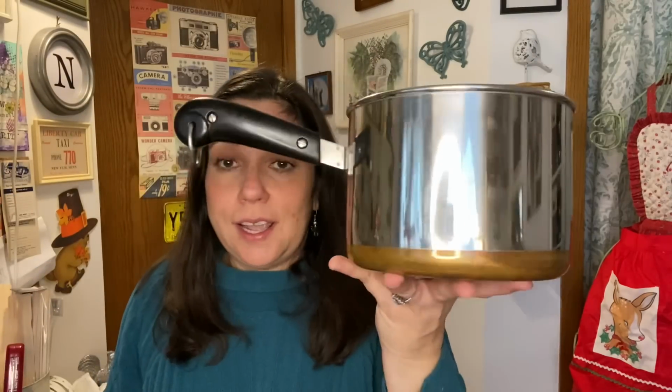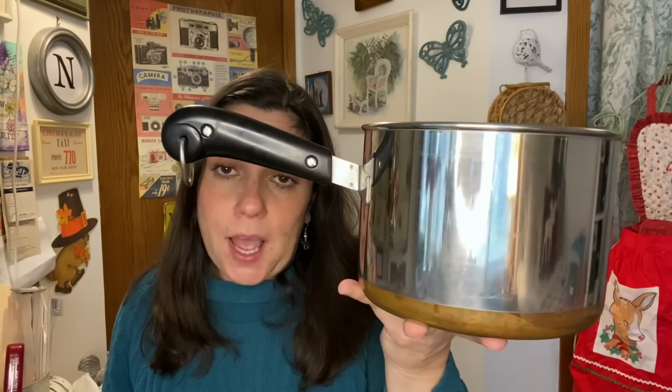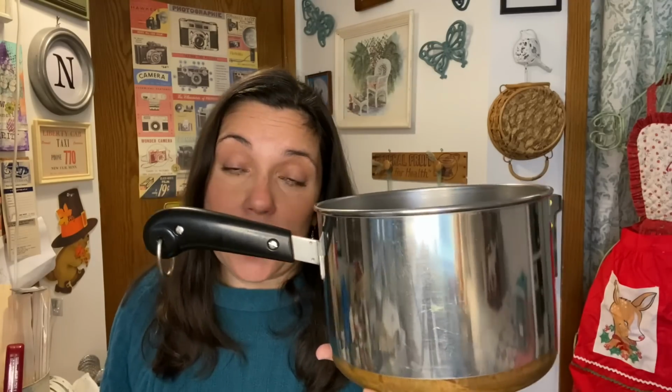Then I did pick up, Chris found this for me. It's a Revereware pot. I don't have this one, and I love these pots. I actually use a few of them fairly regularly. So this was a nice find. It's just slightly bigger than the sauce pot that I have.